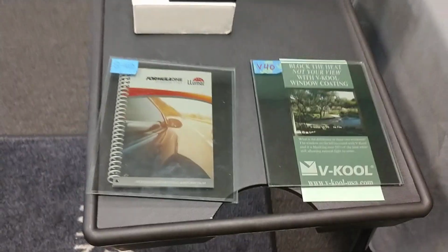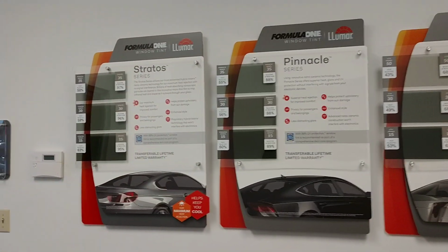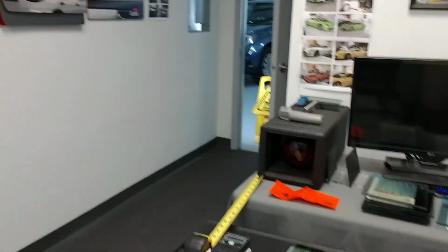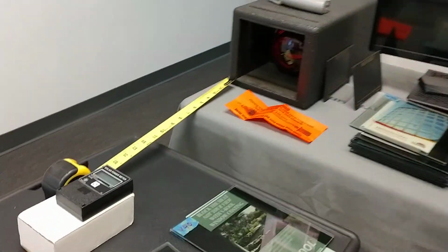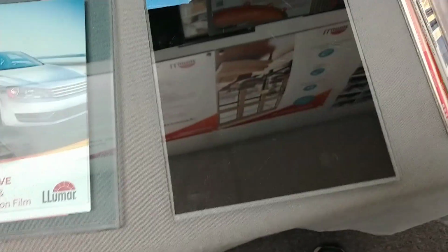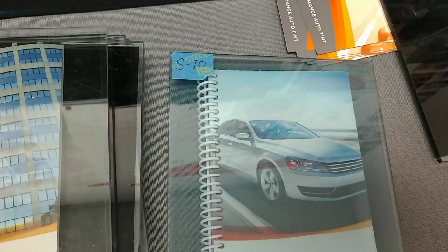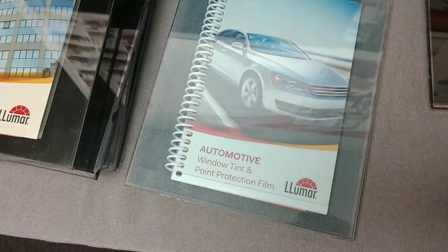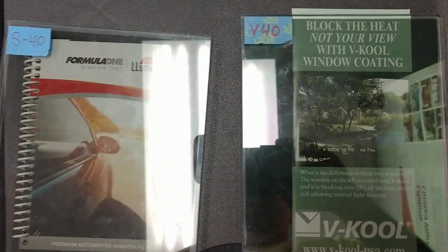The difference between residential and commercial tinting versus auto tinting is that auto film is designed to absorb heat, where residential and commercial is designed to reflect heat. We're also going to go against this 5% limo tint just to show you that darkness has nothing to do with it. So we're going to compare Stratos 70 against V-KOOL 70. I have something white underneath each one so you can see what they look like as far as the color goes. And we're going to compare that as well as the Stratos 40 against the V40.